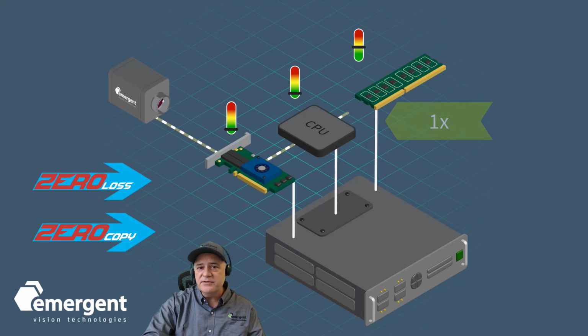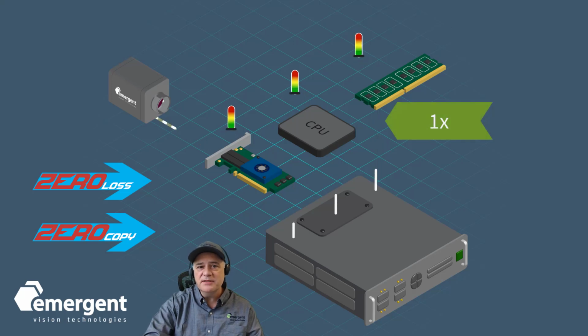This short animation illustrates the zero copy memory bandwidth usage of an optimized GVSP based system using zero copy. We see in this animation that data flows freely and reliably thanks to zero copy and system optimization. The same approach is also used for the SMPTE 2110 streaming protocol for the massive media and entertainment market, where zero loss is also critical.